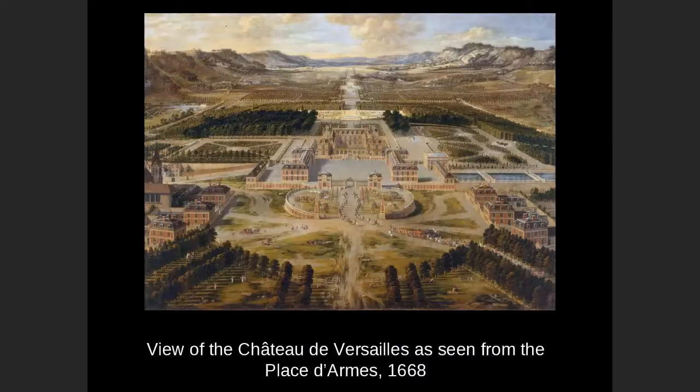This is a rendering from 1668 showing an earlier stage. It had started as a hunting lodge by his father, Louis XIII. And Louis XIV really, the Louvre Palace was the main royal palace in Paris, which we were talking about last time. And he really wanted a place outside of the city. In Paris he was surrounded by the mob that would later take off the head of Louis XVI.